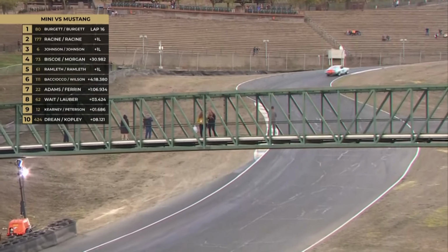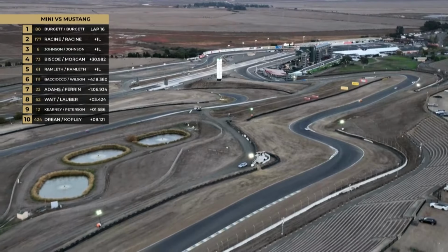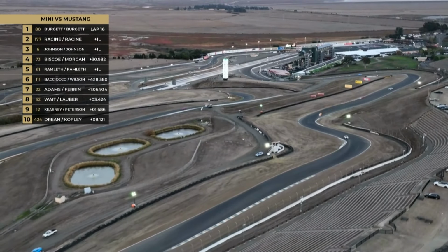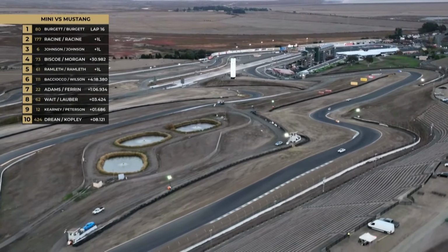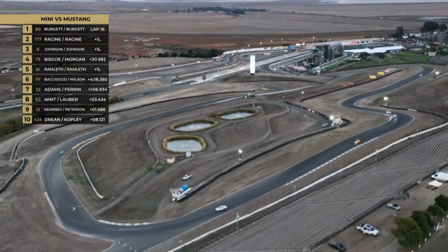Seth is just getting the hammer down, isn't he? I wonder how far down the road he can get. Adam, have you done a lap of the track yet? Because you can't leave without that. I've done parts of it in a golf cart, Johnny. Well, yeah, okay. Which is pretty much the same pace as the back of the Mini.